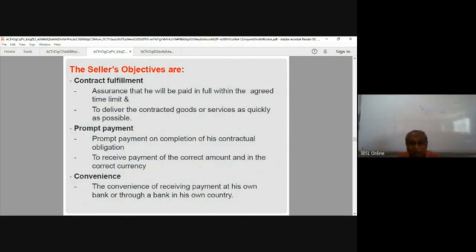Make him that. He wants to send it as early as possible. Prompt payment. He wants a prompt payment on completion of his contractual obligations. We discussed that. And to receive payment of the correct amount and in the correct currency. Very important. Correct amount and the correct currency.